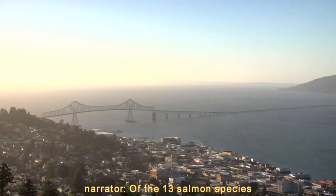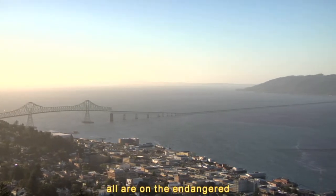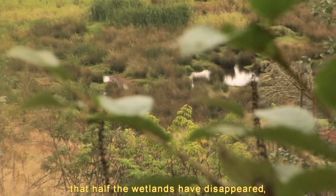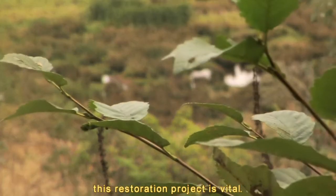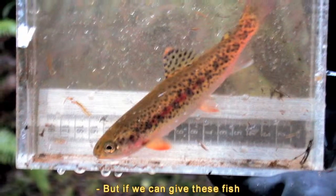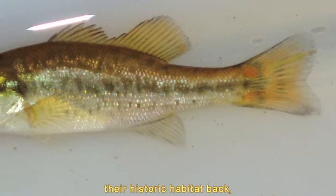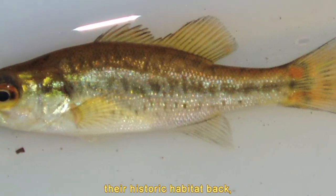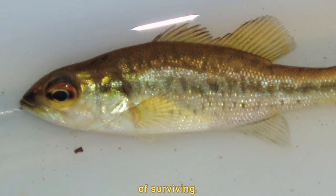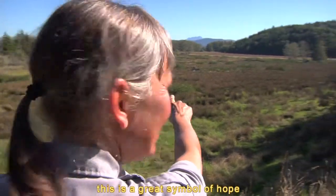Of the 13 salmon species in the lower Columbia River watershed, all are on the endangered or threatened species list. Coupled with the fact that half the wetlands have disappeared, this restoration project is vital. But if we can give these fish and give these wildlife their historic habitat back, then they may have a better chance of surviving.